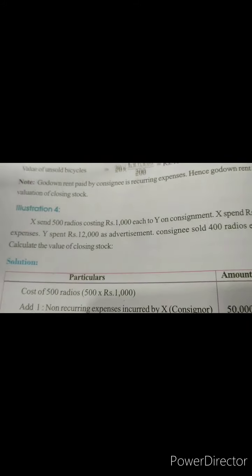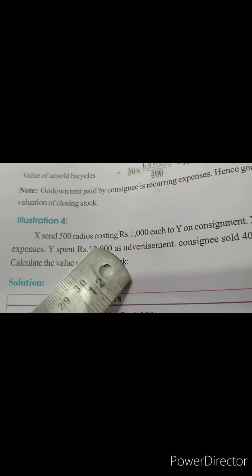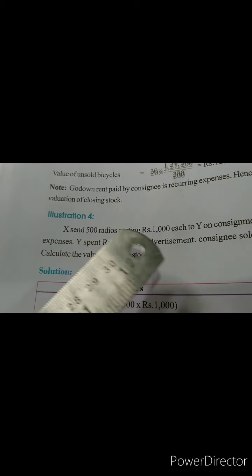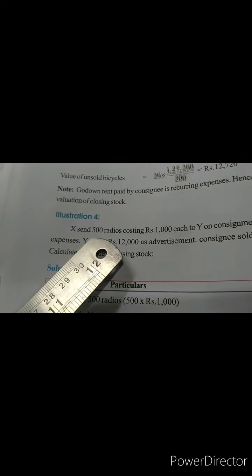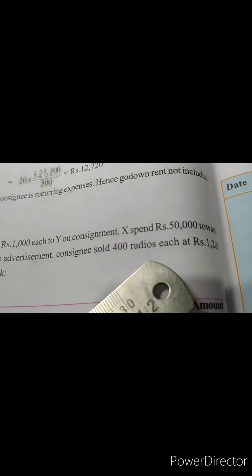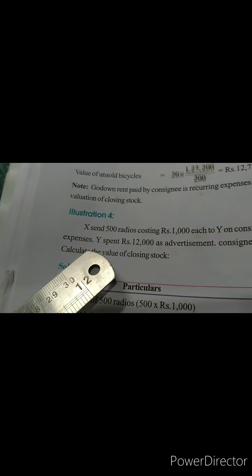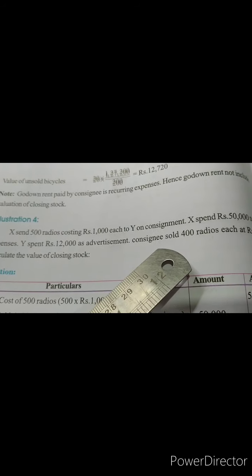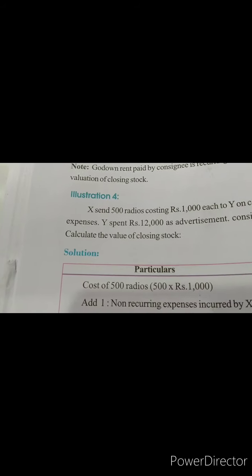Right, here is our illustration number 4. X sends 500 radios costing rupees 1,000 each to Y on consignment. So here X is consignor and Y is consignee. How many radios are sent? 500 radios. Each 1,000 means the total price, the value of goods sent is 5 lakhs. Now what happened next? X spent rupees 50,000 towards expenses. Y spent 12,000 as advertisement, and consignee sold 400 radios each at 1,200 rupees. We are asked to calculate the value of unsold stock.